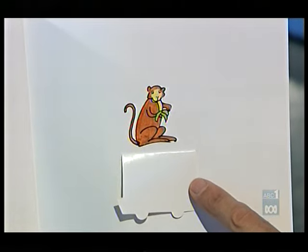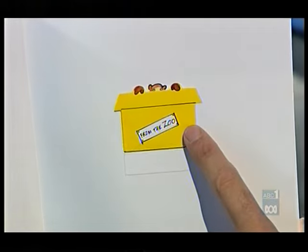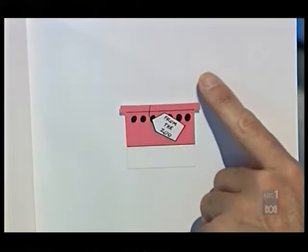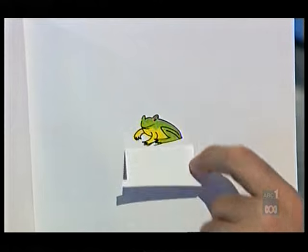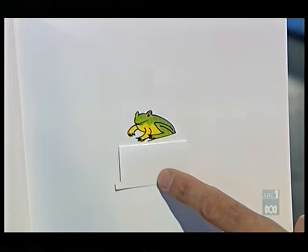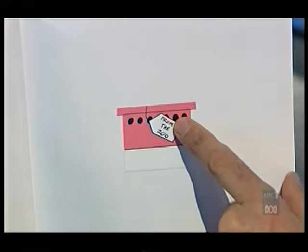A monkey. But he was too naughty. So I sent him back. So they sent me a frog. Galumph, galumph. But he was too jumpy. So I sent him back.